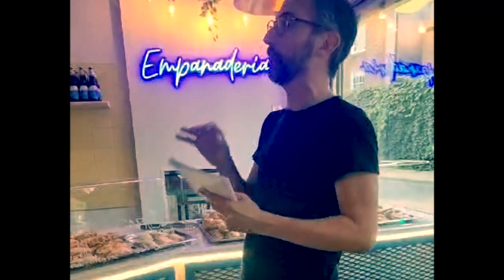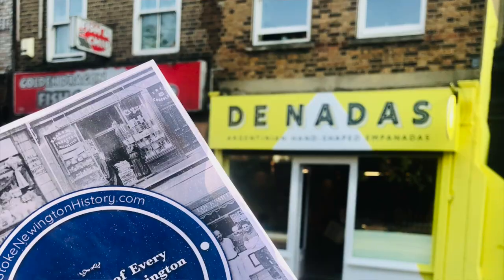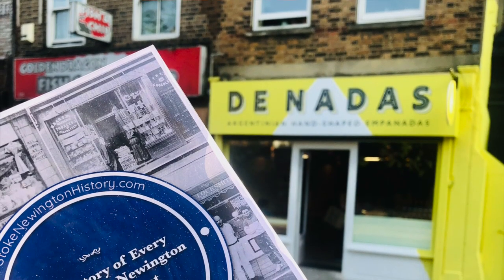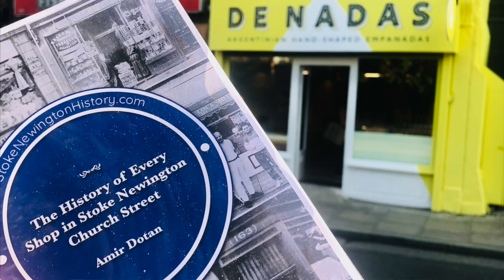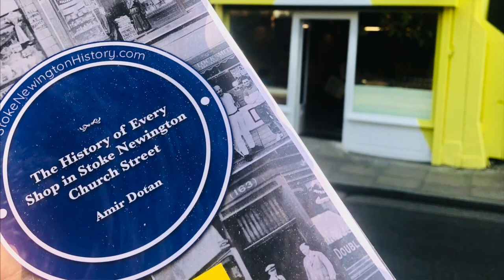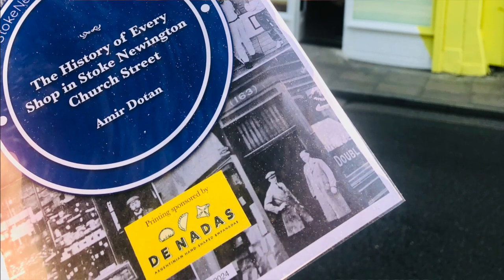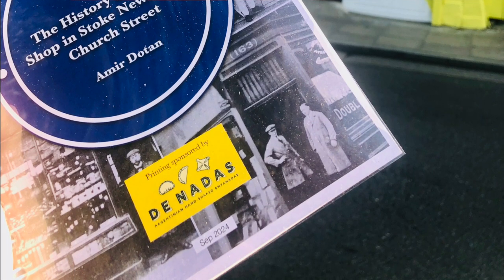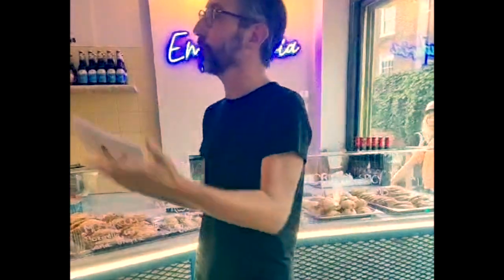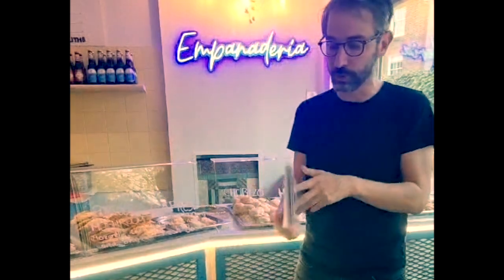I'm just going to tell you a bit about the history of the building and the shop. Hopefully most of you have a copy of my book, which Annabelle very kindly printed, so you can all have a free copy. This book has the history of all the shops on Church Street from about the 1860s. You can see how they morphed over time from confectioners and bookmakers and dressmakers to estate agents and cafes and gift shops. But it's all cool, because it's part of the evolution and a lot of change is always here.